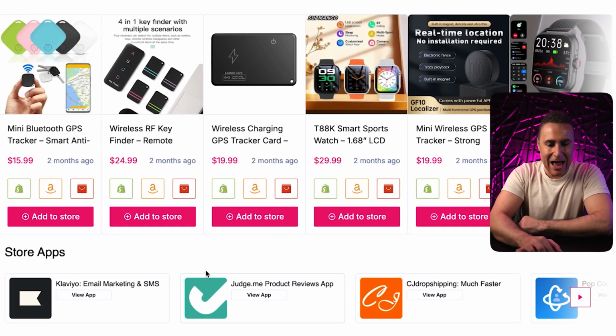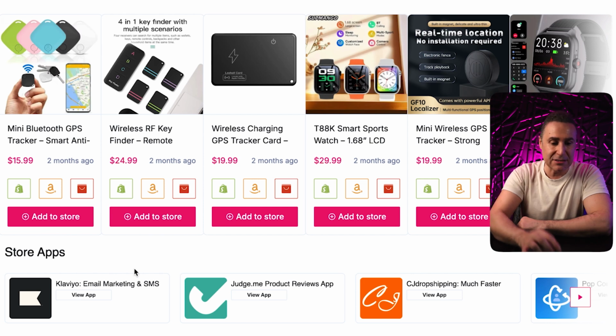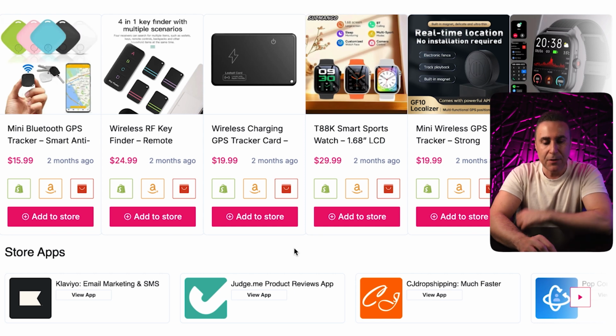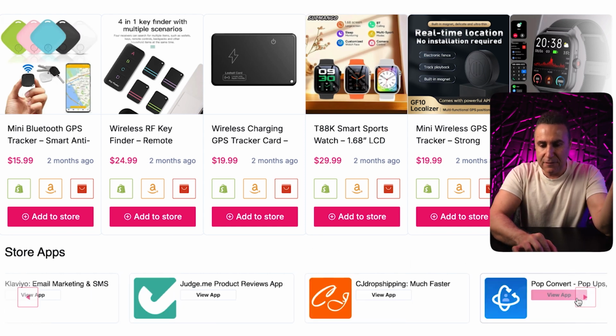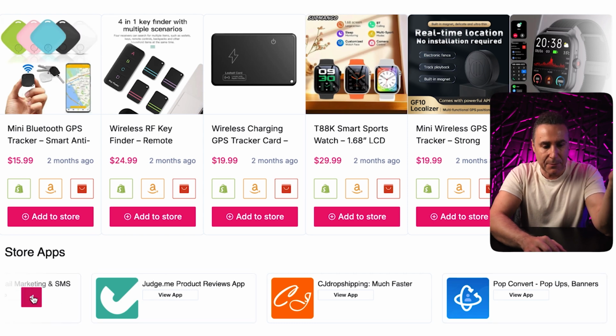and we're going to see the store apps that they are using. To be honest with you, it doesn't seem like they're using a lot of apps to run their business. So they're using here Klaviyo, which is an email marketing app. They're using Judge Me, which is a review app, and CJ Dropshipping. We're very familiar with CJ Dropshipping, and this Pop Convert, which looks like some kind of a pop-up to collect emails. So we can do the exact same thing with our brand new store with SellShop.